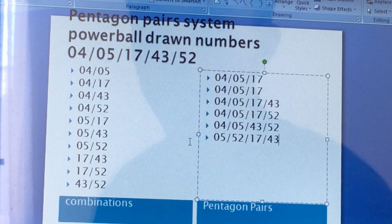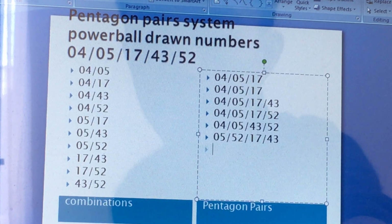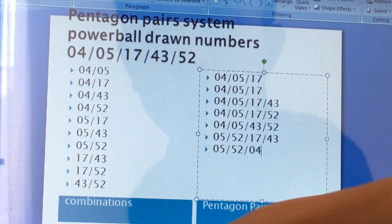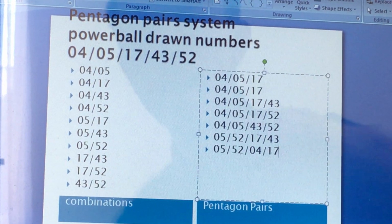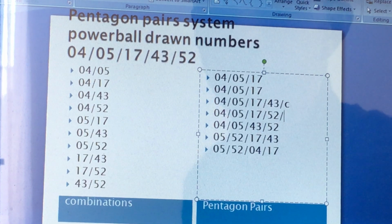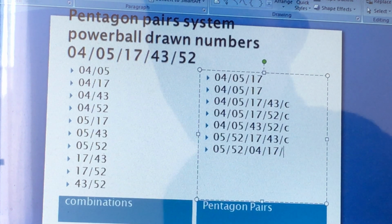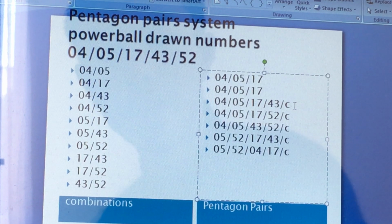Okay, now you can do 0552 and 17, and 0417. And then what happened with these is you need to play the code, or you can play a random number in each one of these.